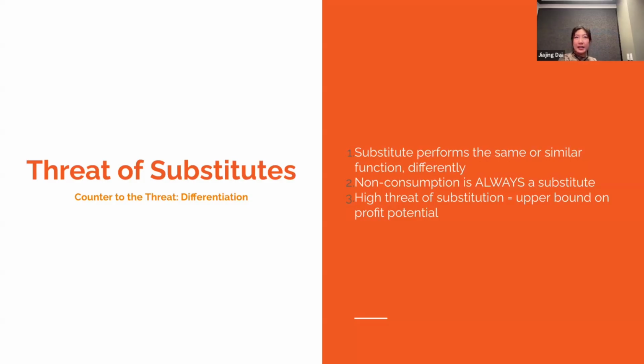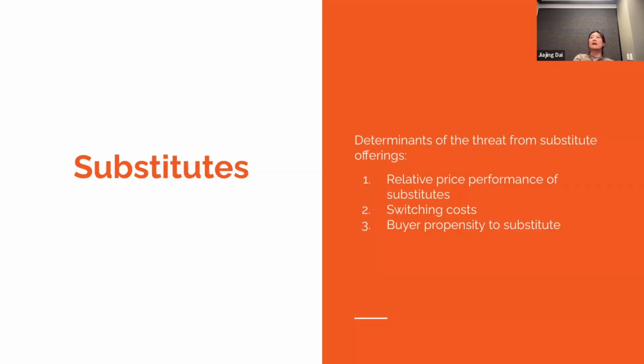And the counter to the threat is differentiation. Threats from the substitute offering: the first one, relative price performance of the substitute. Second one is switching cost. Third one is buyer propensity to substitute. So price is easier to understand if your target audience is very price sensitive, especially. And the second one, switching cost, is what you guys already mentioned previously. If you have an ecosystem, right, it is very hard for you to switch out. And the third one is the buyers just love you, or just love the substitute.